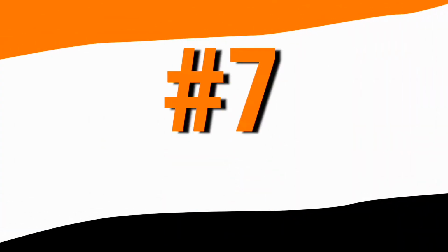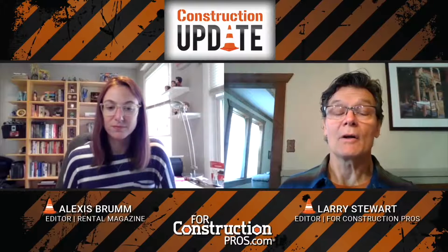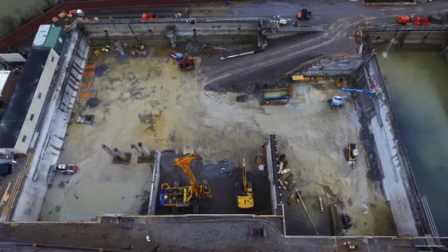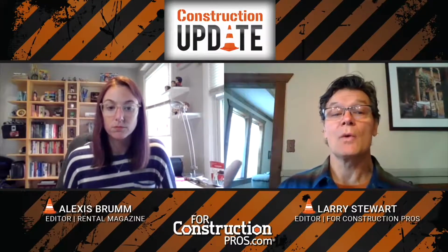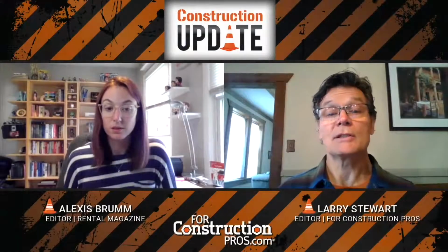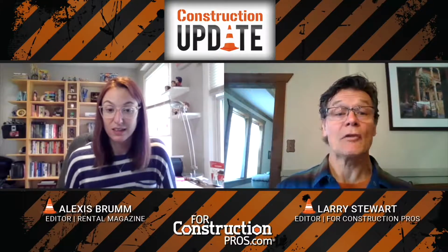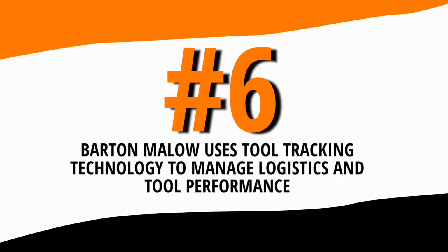All right, number 7 on the list, each skid steer saw built by hand. This is a story about Cuts Incorporated. They're both a manufacturer of diamond saw cutting attachments for skid steers. They're also contractors. They were working on this project where they're cutting hundreds of holes through a 15-inch reinforced concrete floor of a water treatment tank. And that floor is 30 feet below the water level of the adjacent Tennessee River. So they were working through feet of murky water throughout this whole thing, marking holes with flags, trying to figure out where to put them. Real interesting project.